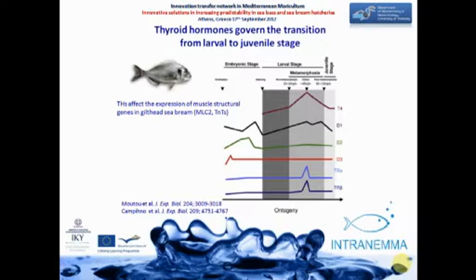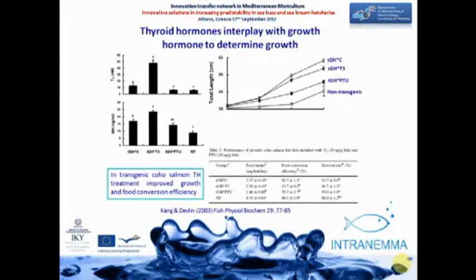So basically, we want to have a stabilized, a balanced, as much as possible profile of thyroid hormones to achieve a good and normal growth of muscle, which is going to be our final product. And all this happens during hatchery stages. The importance of thyroid hormones and their power is depicted here, where we have transgenic coho salmon, growth hormone.